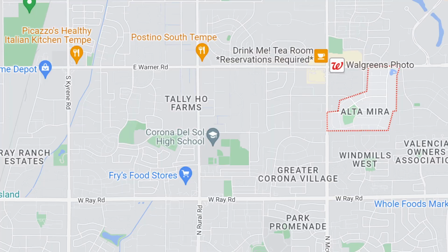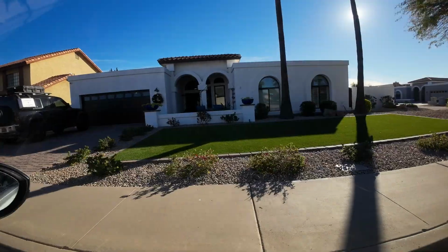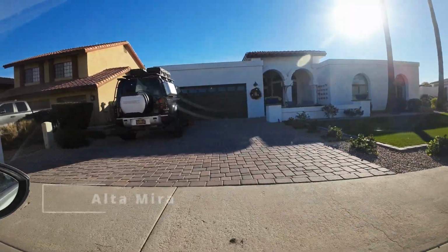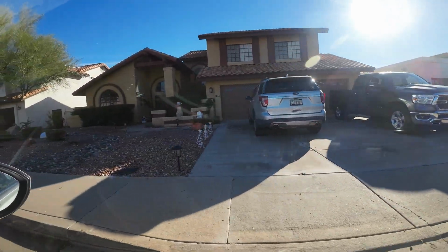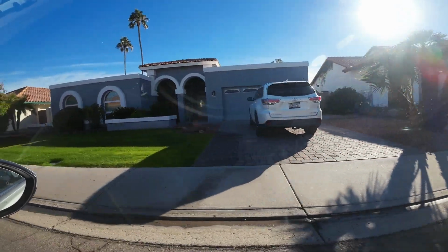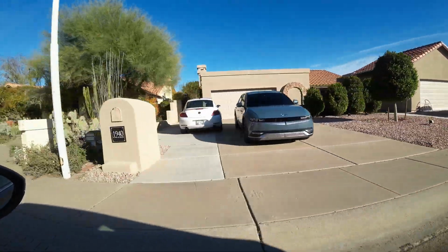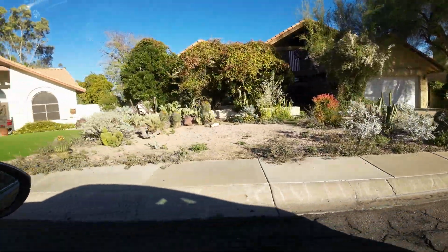Next up we have Alta Mira, south of the 60 and west of the 101, south of Warner. Lots of loud cars around here, I guess. A lot of the homes are early to the mid 1980s, 2 to 4 bedrooms, 2 to 3 baths. Pretty decent size of 1,400 to about 3,000 square feet. It does have a lower walk score, so you're going to be driving a little bit more. But there's also a couple of great restaurants close by. One to mention, Postino, which is great for wine and charcuterie, the cheese and the bread and stuff. Really, you got to try it if you're not familiar with it.